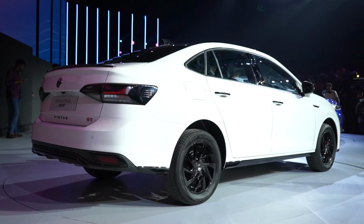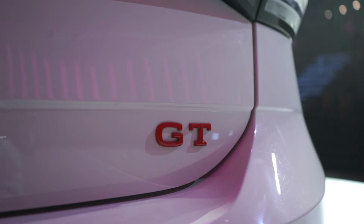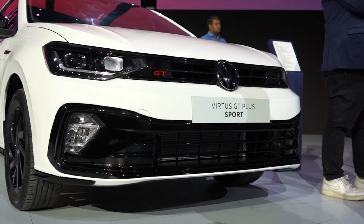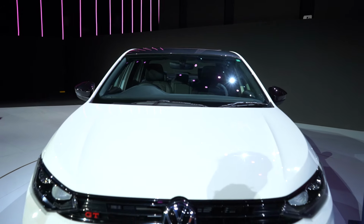Now, the Virtus GT Plus Sport is still a concept, which means that it's not been launched yet, but it'll soon be. So it will come to the market. It gets the 1.5 liter TSI engine that we know about, 150 PS of power, mated with 7-speed DSG.